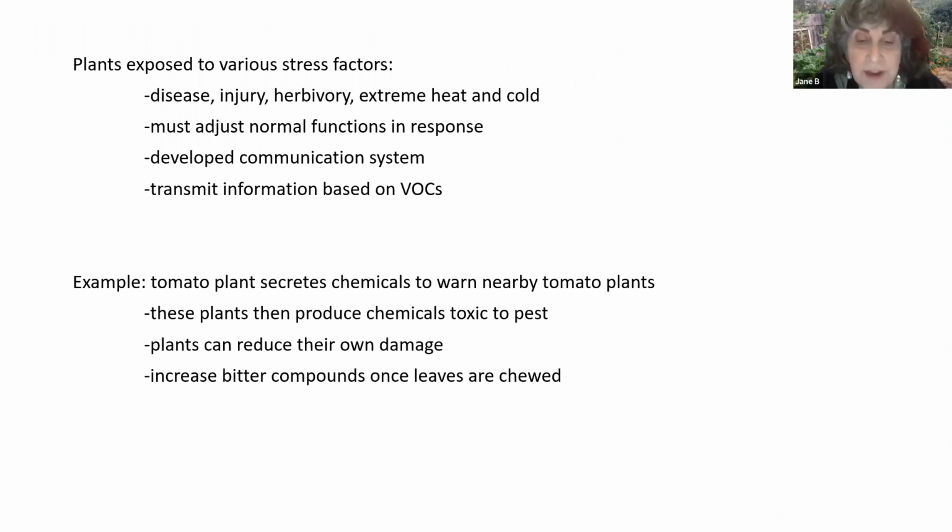Plants are exposed to various stress factors, such as disease, injury, herbivory, and extreme heat and cold, and they can't run away. As a result, plants must adjust their normal functions in response to or in preparation for such threats to their well-being. To achieve this, plants have developed a communication system to transmit information based on volatile organic compounds.